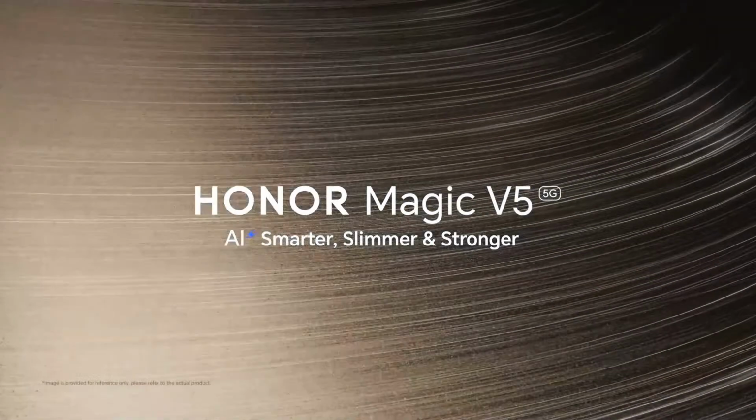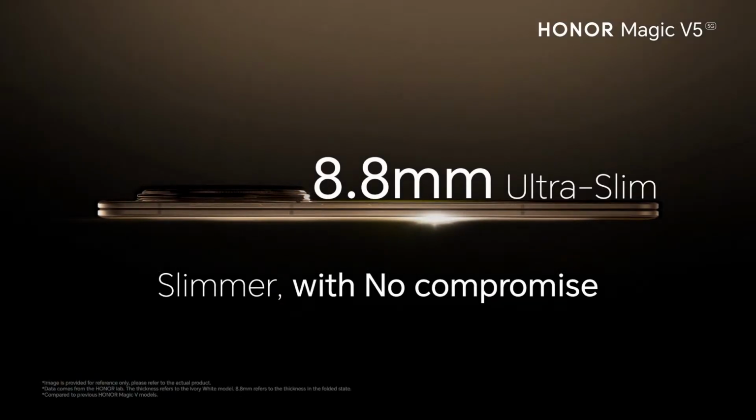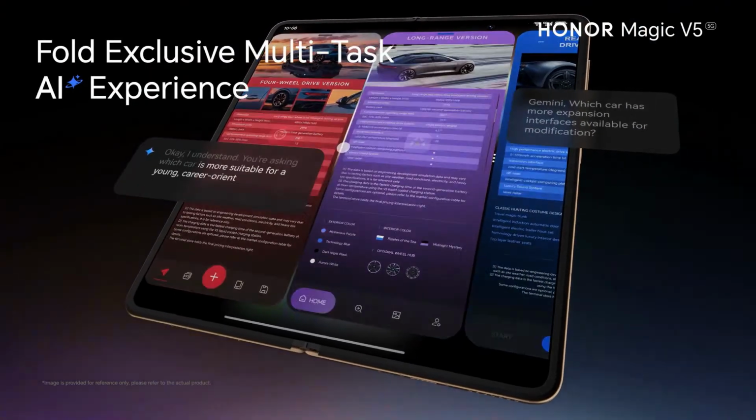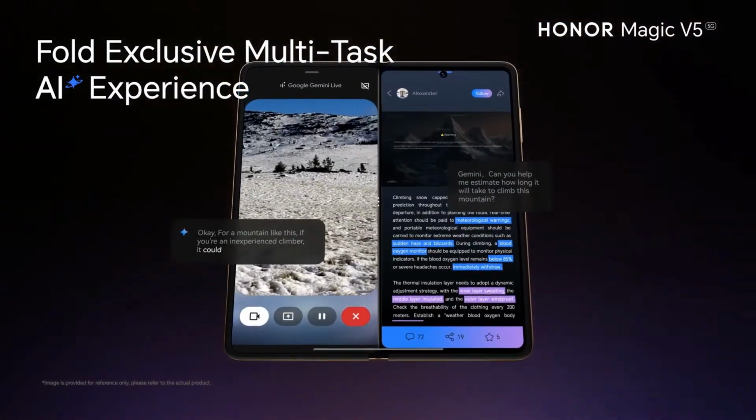Introducing the all-new Honor Magic V5. Pushing the limits of foldable design. With next-generation AI built in, unfold a new level of productivity. PC-class multitasking, all in your pocket.